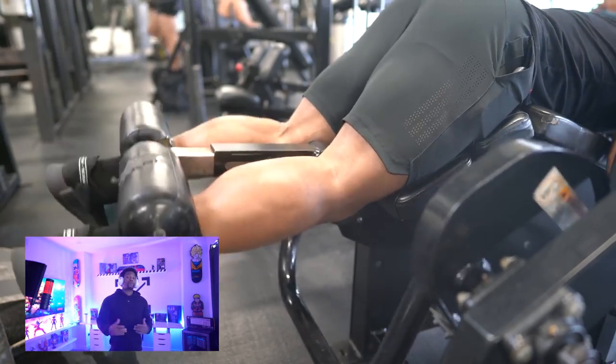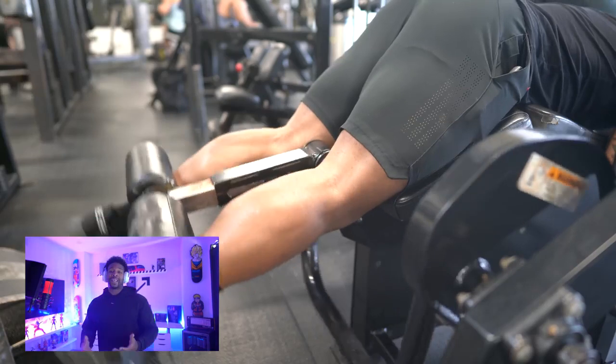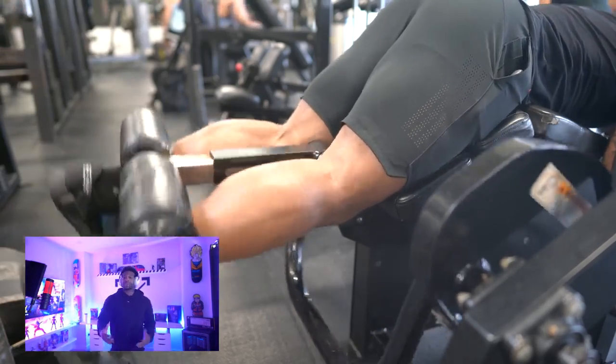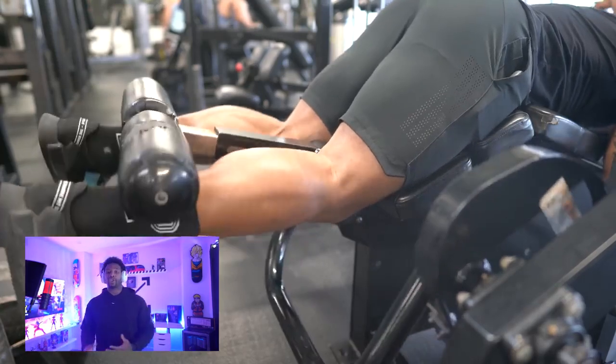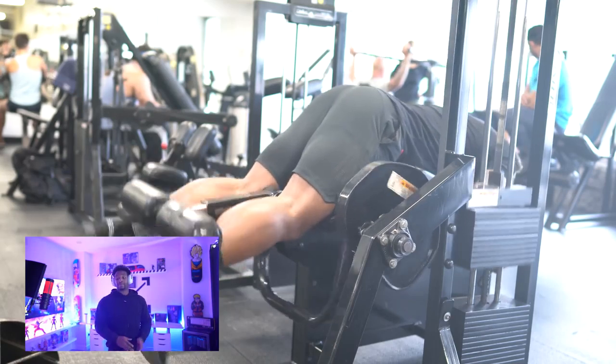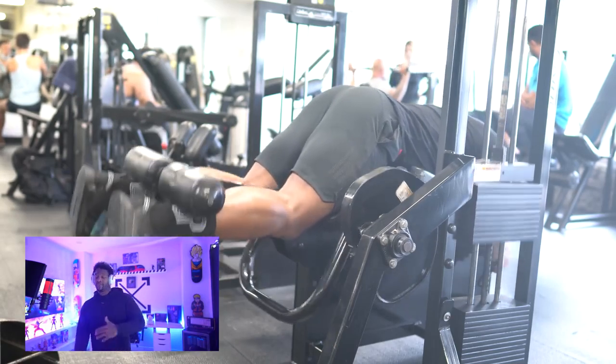A very small range of motion, and we're going to keep that same weight, sometimes even more, and go about double the reps that we just did before. Here I'm only doing 20 reps, so we're going to do this for 3 sets, 20 reps, to continue on throughout the workout before we hit the squats.